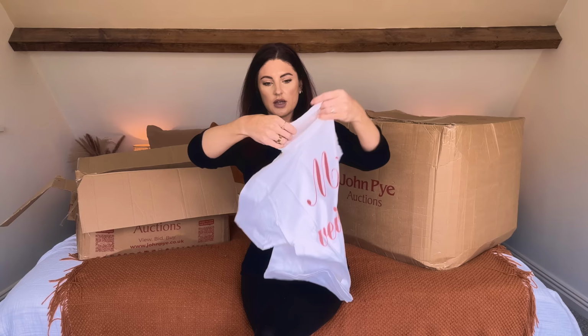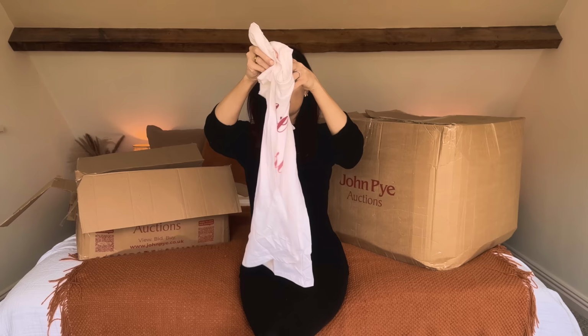And the next item that I have is this one here, and it is a t-shirt, and this one looks like this. I have no idea what that says. If any of you guys know what that says, please leave me a comment down below.